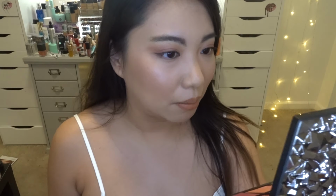Here is the color. Look how pretty. It matches my eyes really well, even though my eyes are more of a pinky shade, but somehow I still felt like it has a peachy glow to it. So yeah, I love it. I think this is such a beautiful look. I really, really love this look. I'm so digging this look.